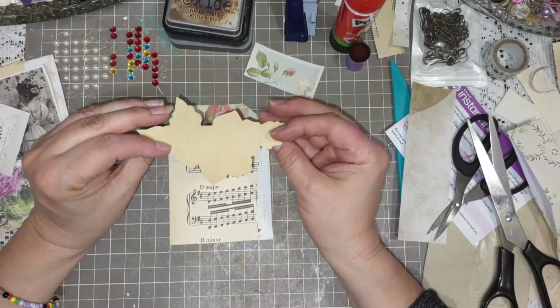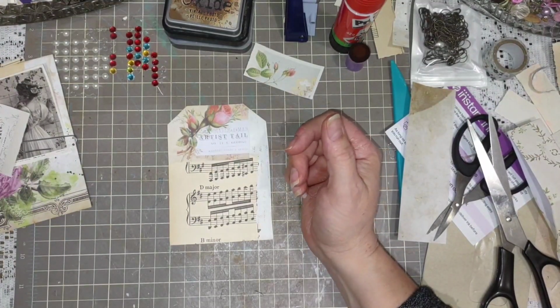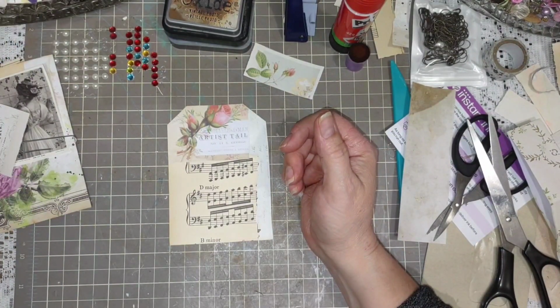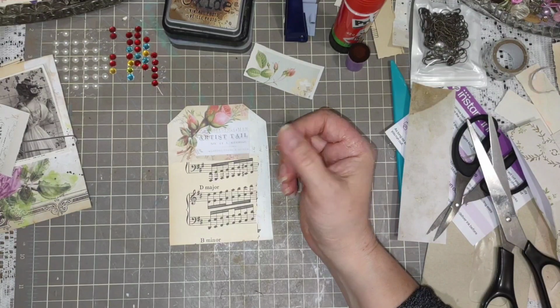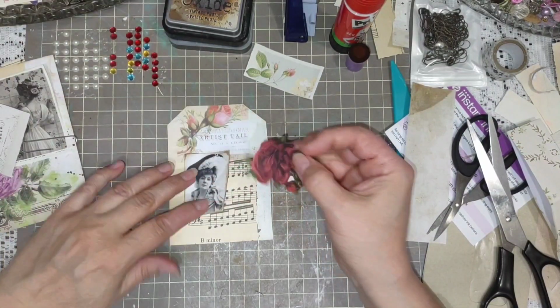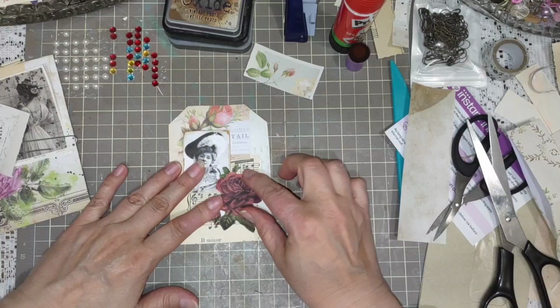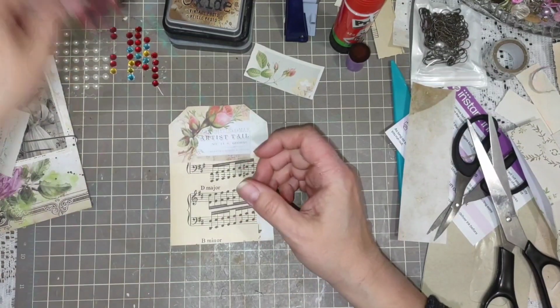I love this piece. It was in Happy Mail and I'm not sure who sent it to me, but I love it. This, I could go ahead and do something. You can do something like that, depending on how you want to go with it.